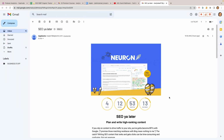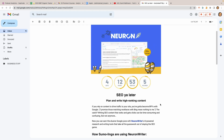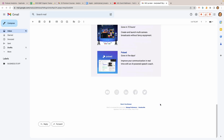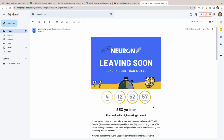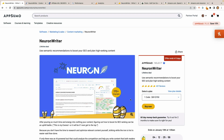So first of all, I get this email from AppSumo and it says, leaving soon, NeuronWriter. It's got 4 days, 12 hours. You got the classic countdown that you get in your email. And this is an entire dedicated email just for NeuronWriter. Typically, you have to be careful with a lot of these lifetime deals that show up on AppSumo. Let me go ahead and pull up the page. They say that they're going away, but then sometimes they end up coming back, or they'll come back at a much more expensive price or something like that.